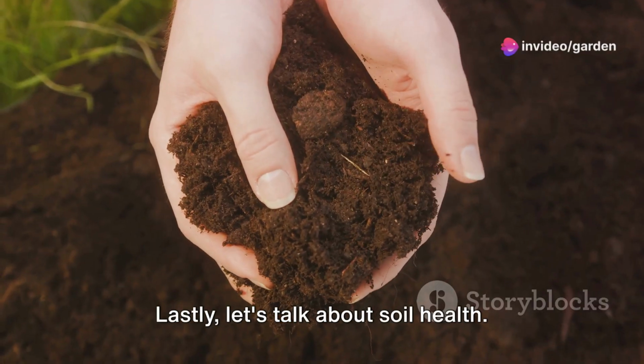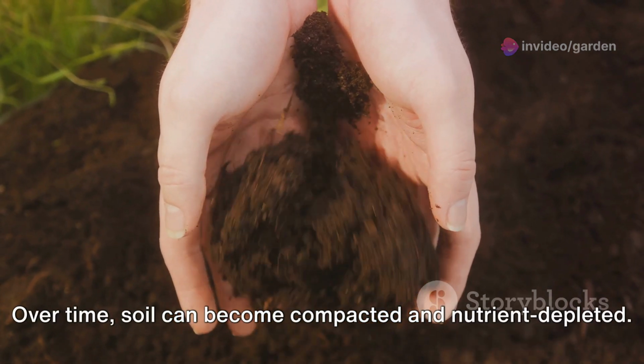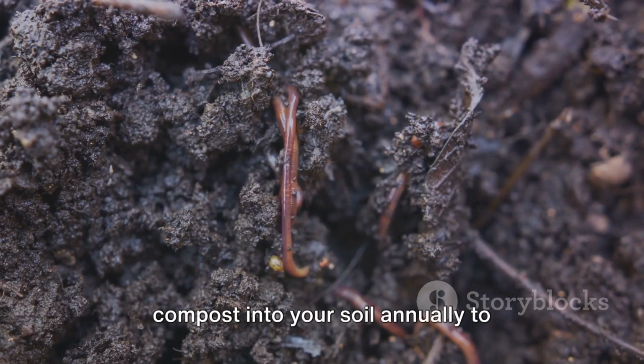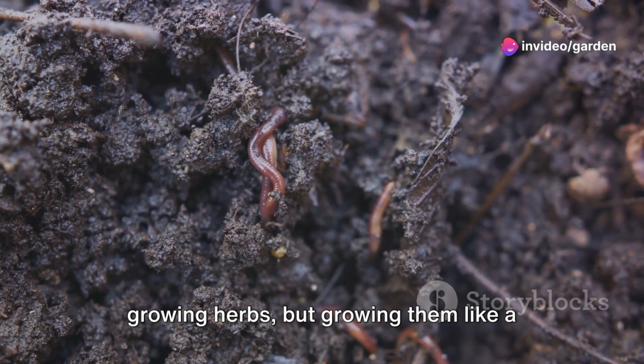Lastly, let's talk about soil health. Herbs generally prefer neutral to slightly alkaline soil. Over time, soil can become compacted and nutrient depleted. To prevent this, integrate organic compost into your soil annually to maintain its vitality and fertility. Master these, and you'll be not just growing herbs, but growing them like a pro.